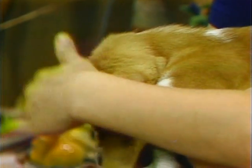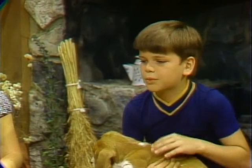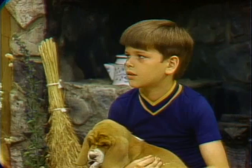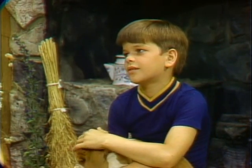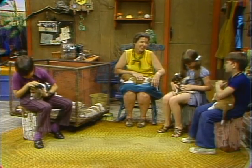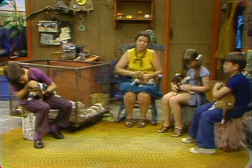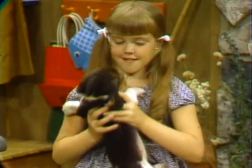How many boys and how many girls were in the litter, Sid? I think it was 4 boys and 6 girls. That almost came out even, didn't it? And had the mother ever had puppies before? How many did she have last time? 7. So how many has she had altogether? 17. That's a pretty large family, isn't it? 17 children, but not all at once.